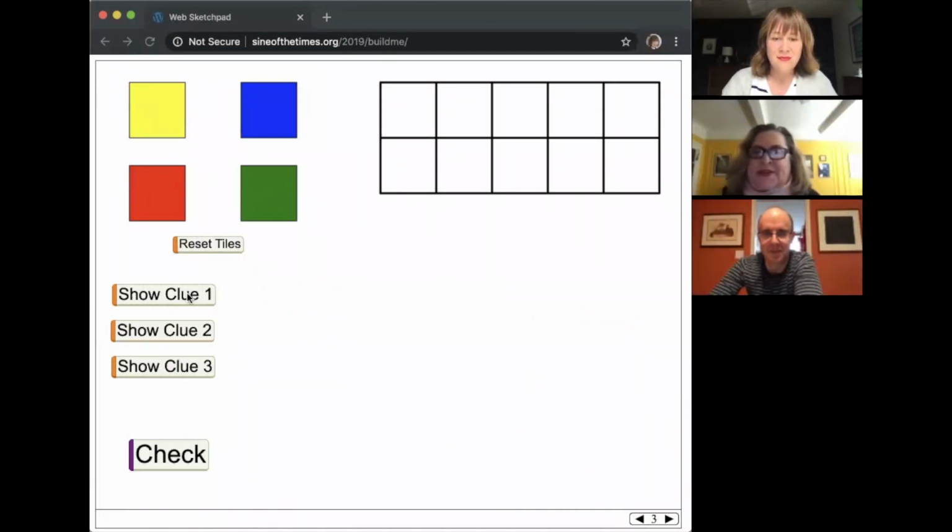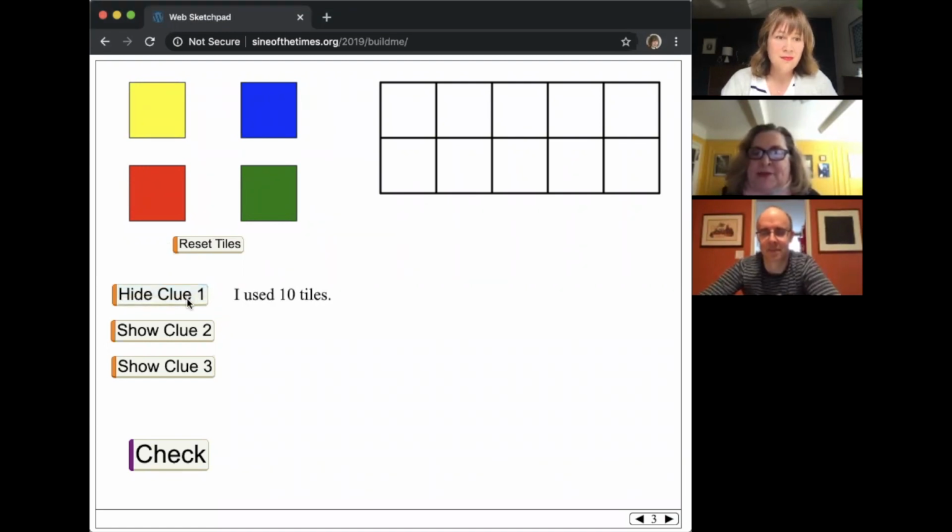Let's look at what's changed on this page. First of all, we now have 4 different colors of tiles: yellow, blue, green, and red. That makes this a little more complex. Clue number 1 stays the same. There's my comfort. I use 10 tiles. I know what that means. Clue number 2, I used each color. I have to deconstruct that clue to think about what does it mean to use each color. And then I have to think, oh wait, there's 4 colors and I used at least one of each color. I have to use each color.